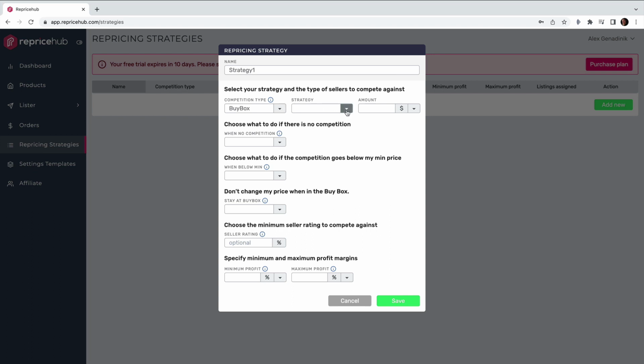And then here's an important thing, the strategy. Do you want to price below, price above, or match? Now, one idea would be to price below, but the problem is that let's say your competitor also has a repricer, and that repricer is also set to price below. Well, then they're going to price below, then your repricer is going to price below, and you're going to drive each other's profit to the minimum, and it's going to stop at whoever has the lowest limit set for how much profit they can make. So basically, you'll just ruin each other's businesses.